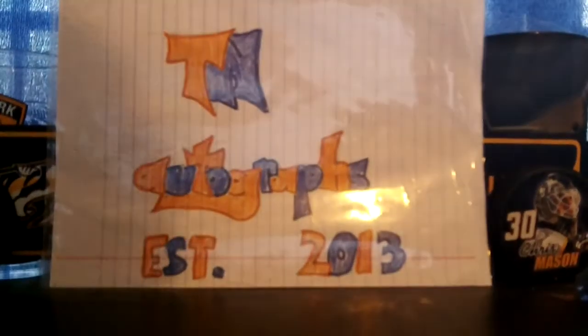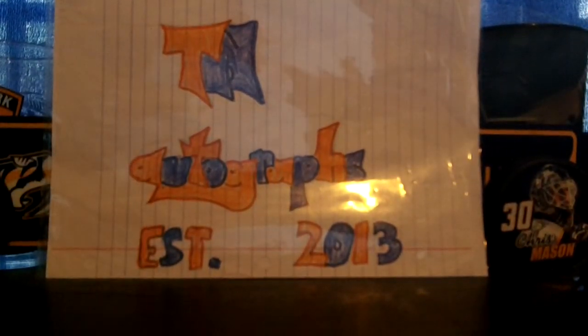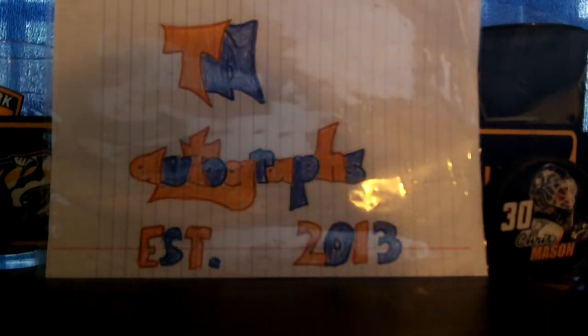Alright, now we got James Neal, who signed two cards for me, both Upper Decks from this year. The Real Deal Neal, that's what I call him. Super sick. He's going to be better next year. He's out for at least 20 games this year, so hopefully he'll help us in the playoffs against the Blackhawks on Wednesday.